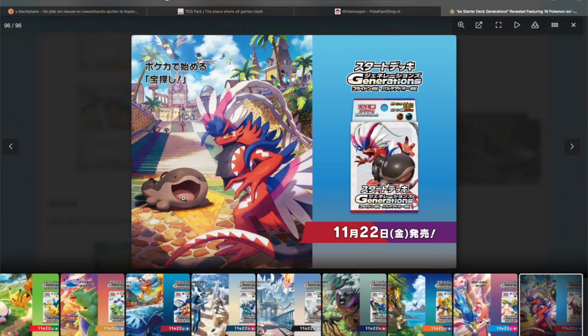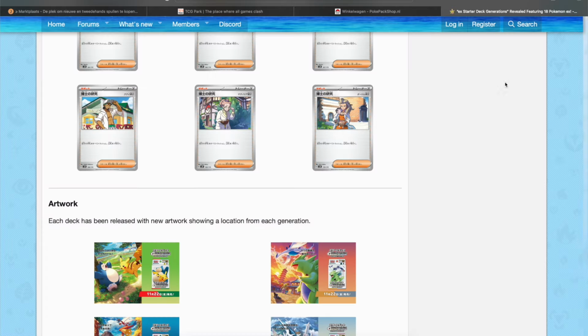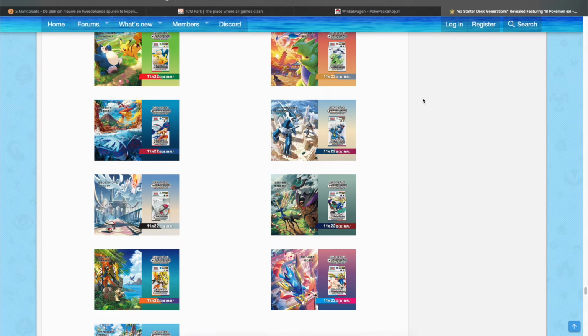No. Then we got Lechonk right here, Cyclizar. Actually also looking maybe at Koraidon, like, wait, do I have a legendary version? I don't know. And Squawkabillies, a couple of different colored Squawkabillies. That's kind of cool too. But yeah, so those are the 9 different arts on the generations.